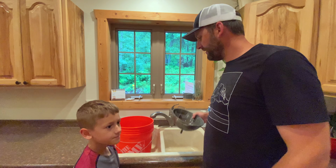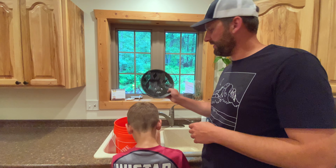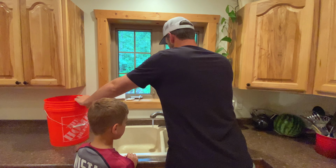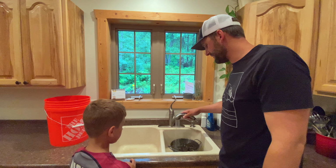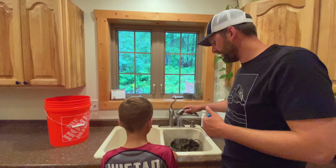Okay, so number 1 is rinse the crayfish. Wash them off really good. I'm just going to use a colander for this. Place it in the sink. Dump the crayfish in. Then we're going to just use our sprayer setting and hose them down really good to get any loose debris off of them. Once we spray them down, I'm just going to put them in a clean container until we're ready to put them in the boil.